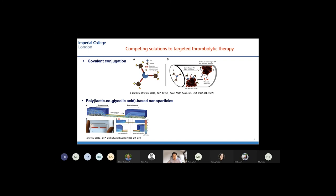Other researchers have reported the use of PLGA-based nanoparticles, where, through the high stress caused by the arterial narrowing, TPA can be selectively delivered to obstructed blood vessels, but it seems difficult to be clinically translated to thrombolytic therapy. And this paper was published in 2012, nearly 10 years ago.